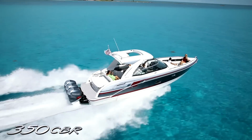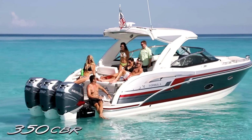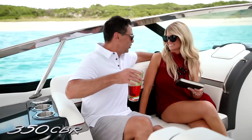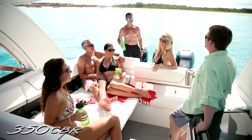The versatile 350 cockpit design encourages easy interaction, whether you're at anchor or underway. Individually adjustable double helm seating is complemented by the portside lounge up front, and the U-shaped aft lounge with table converts to create 3 enjoyable arrangements.